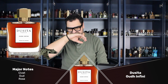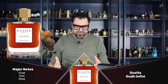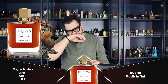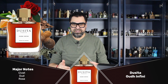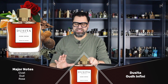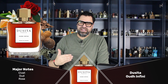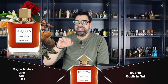It's so animalic. Civet, musks, and oud hit you straight off. This is not for the faint of heart. You know what? There's some florals in here. There's some orange blossom and rose in here that really helps out that vintage smell to it. It really smells like something back in the 70s, early 80s. The rose is very dry here, so you're not going to have a beautiful rose petal. No, it's almost green.